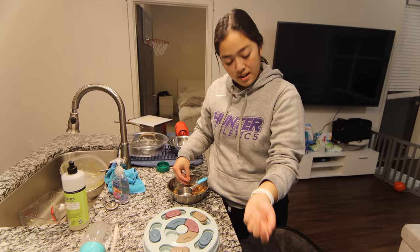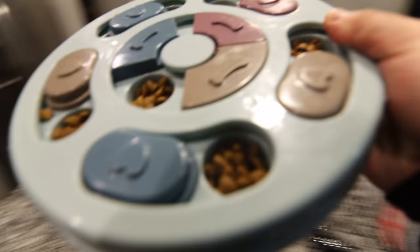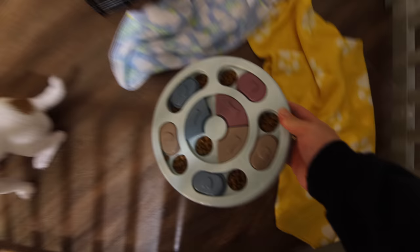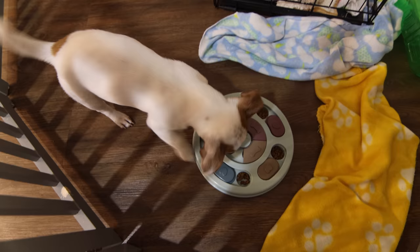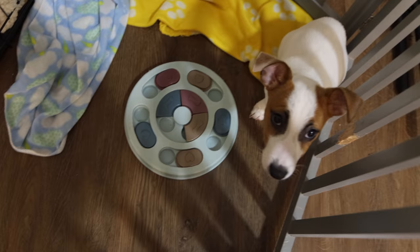It's about 9:30. Now it's time for Monkey's last meal. All right. Here we go. Last meal, buddy. He's excited. Good boy. Come here, big man. Sit. Good boy. Stay. Here you guys go. Last meal of the day. Stay. 3, 2, 1, go! Good boy, buddy. Monkey. Sit. Stay. Good boy.